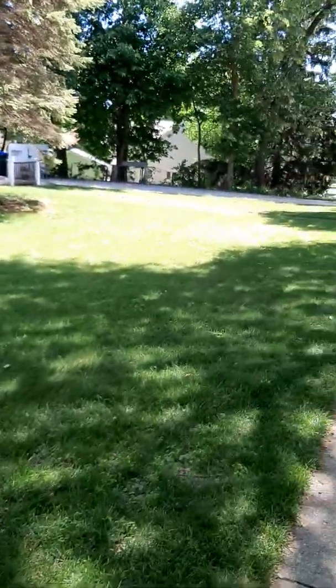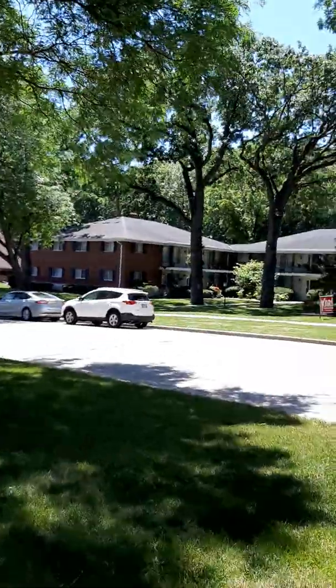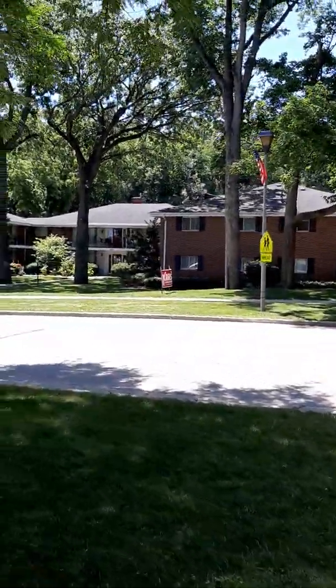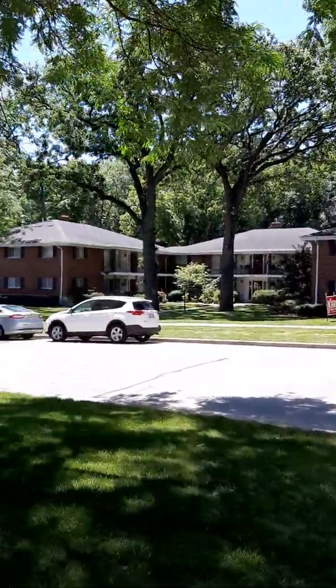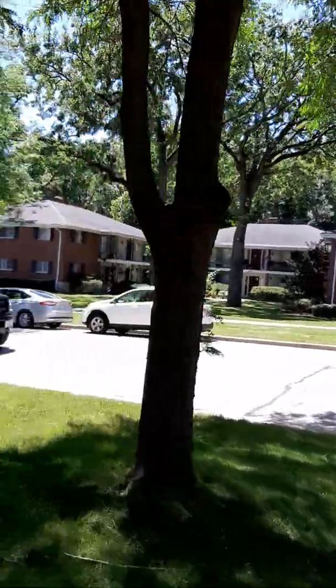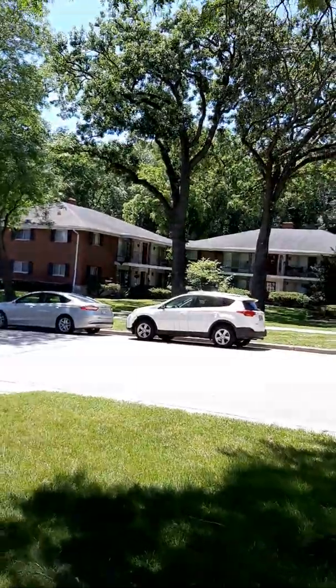All right, I'm going to pause this for a bit. So right there across the street is a good example of a rental unit, an apartment complex, and you can see how nicely they take care of it. It's really pretty.